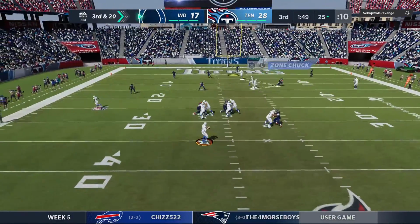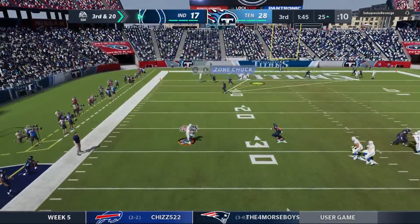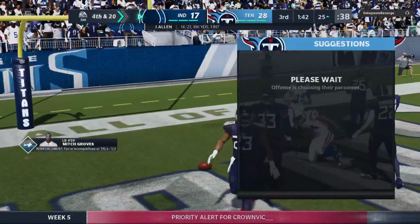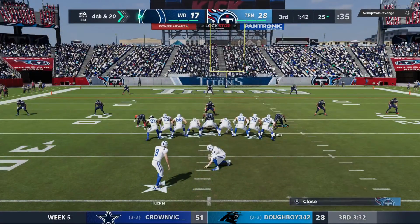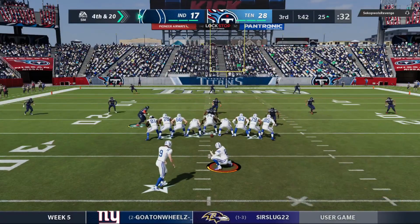Operating from the gun, Allen. He's going to go up top for the end zone. Back of the end zone. Could he get his feet down? No, it's incomplete. I like what they tried to do there. Tried to hit him with something quick, get the ball in his hands, and hope he could make some yards after the catch and pick up a 1st down. Weren't able to do so on that play.